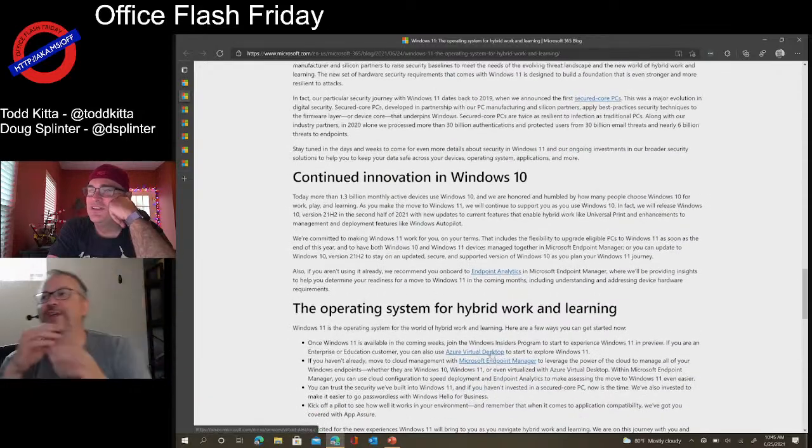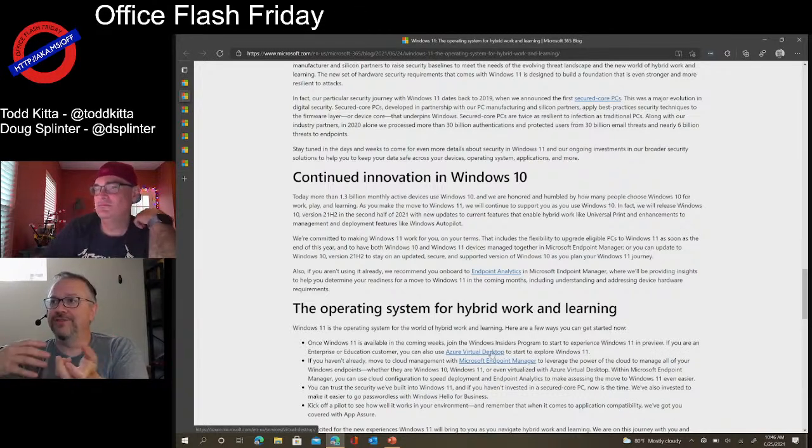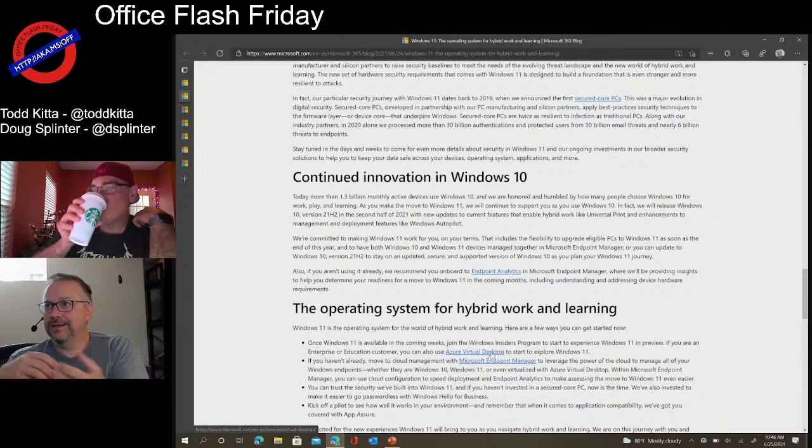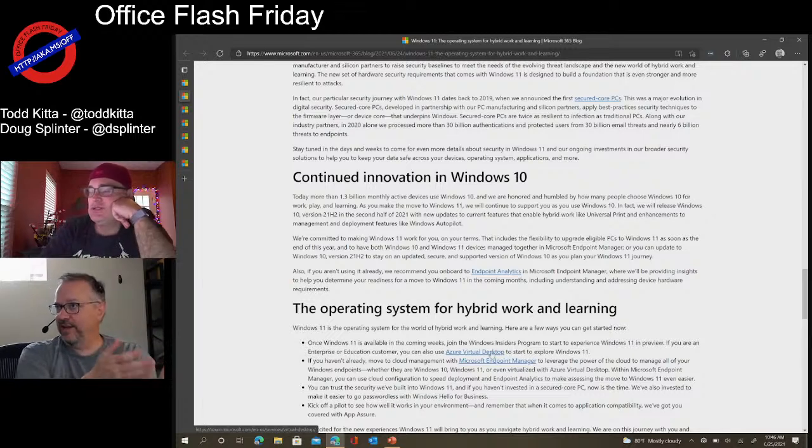I'll find it. Okay, so let's talk about it. Basically, it's the new App Store, and it's fused with the Amazon App Store, so you can deploy and run Android apps natively on Windows 11 PCs, which will be, for anyone who owns Windows 10, a free upgrade based on the announcement.